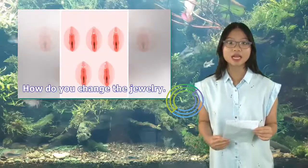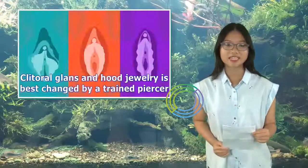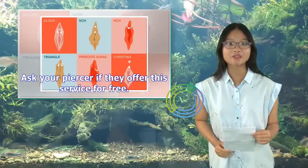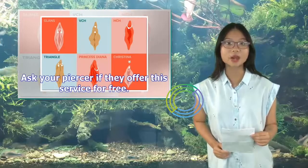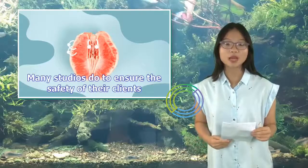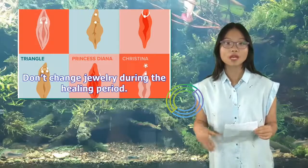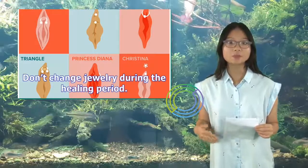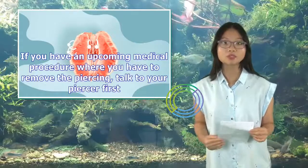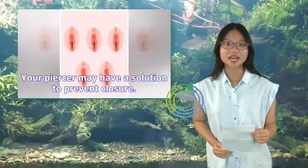How do you change the jewelry? Clitoral glans and hood jewelry is best changed by a trained piercer. Ask your piercer if they offer this service for free. Many studios do to ensure the safety of their clients. Don't change jewelry during the healing period. If you have an upcoming medical procedure where you have to remove the piercing, talk to your piercer first. Your piercer may have a solution to prevent closure.